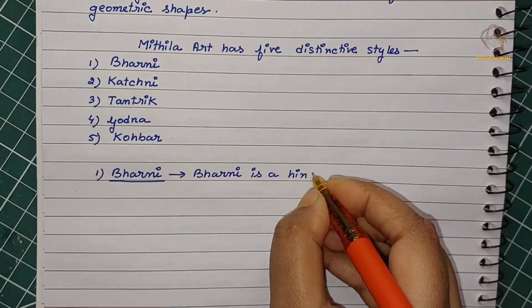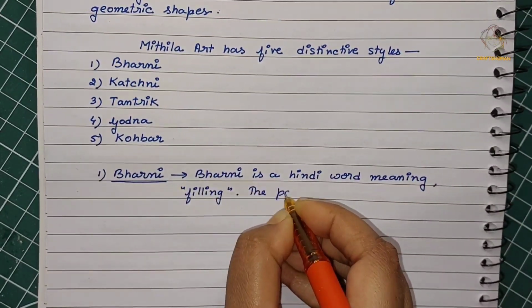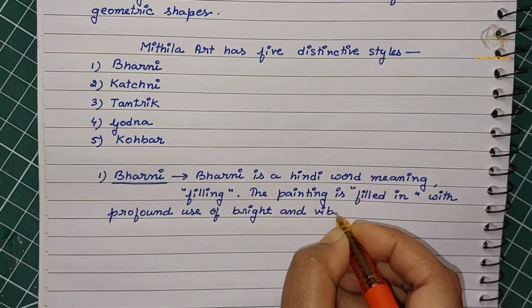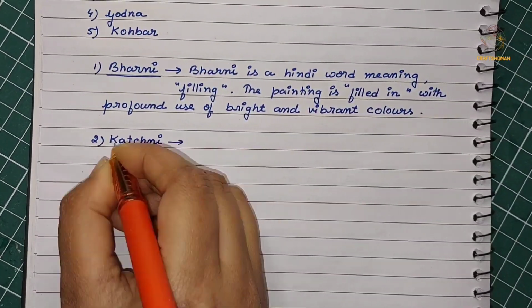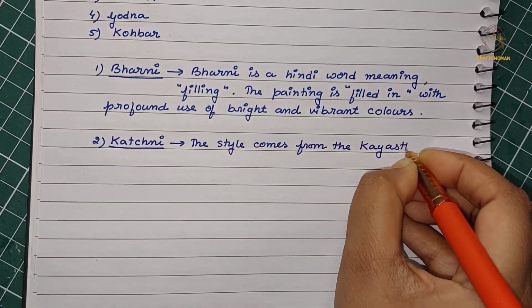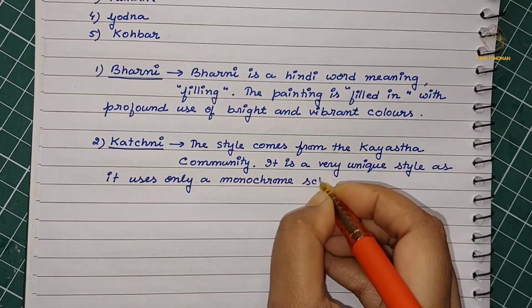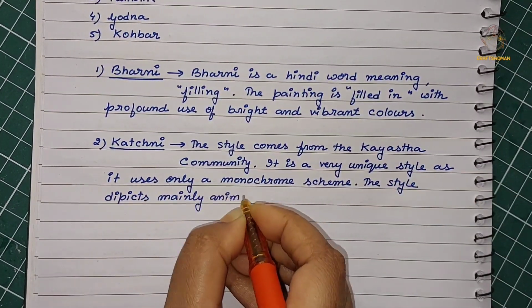Bharni. Bharni is a Hindi word meaning feeling. The painting is filled in with profound use of the bright and vibrant colors. Kachni. The style comes from the Kashta community. It is a very unique style as it uses only a monochrome scheme. The style depicts mainly animals, flora and fauna.